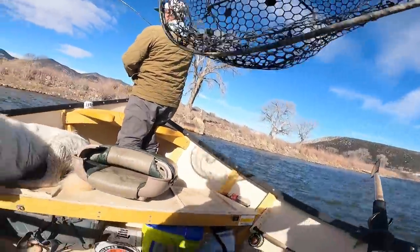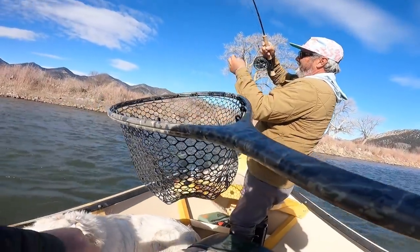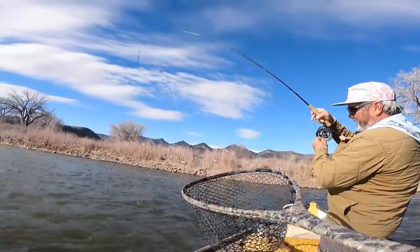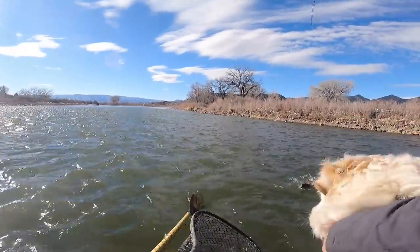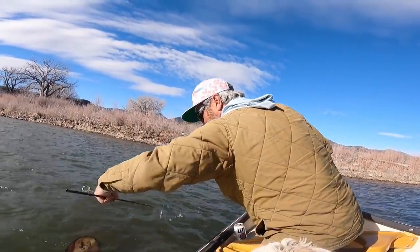I got the net. Oh, nice, dude. It's like a big rainbow, maybe? Yeah, it looks like a rainbow. Get him. Nice. Oh, it's big. Oh my gosh, it's a tank, dude. What is this? Look out. Okay, we got it. We got it. It didn't break. Professionals here.